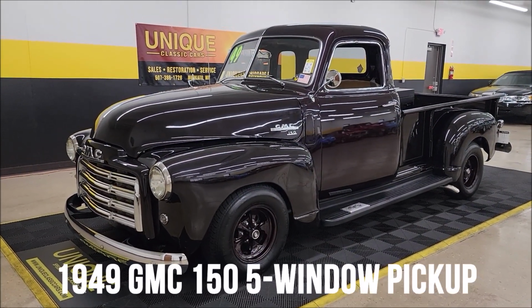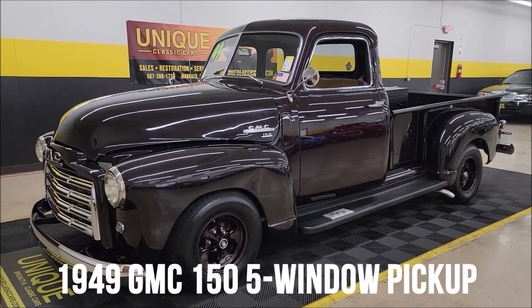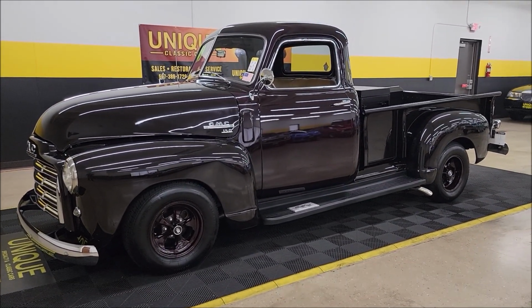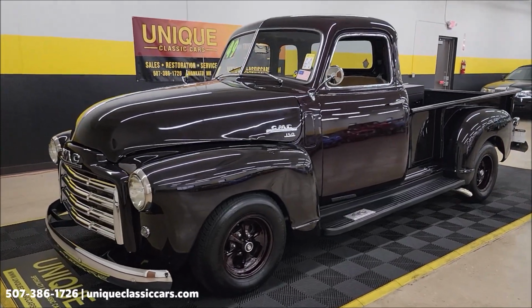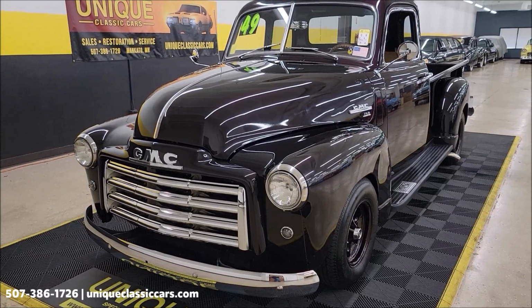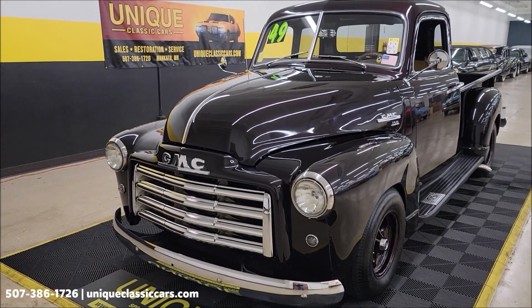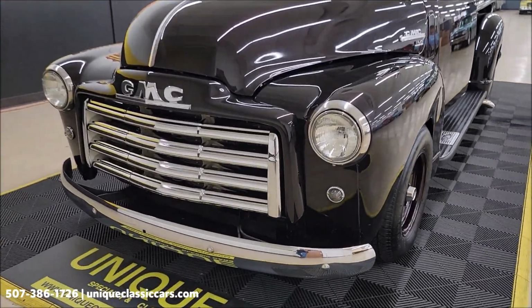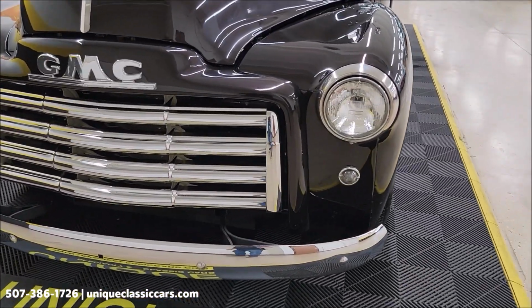1949 GMC 150 5-window pickup, step side. Crate 350 underneath the hood that's paired up with a 700 R4, so automatic with overdrive transmission. It does have a manual lockout, and that'll be the red switch on the left of the column. When we get around to the interior and check that out a little closer, I'll point it out.